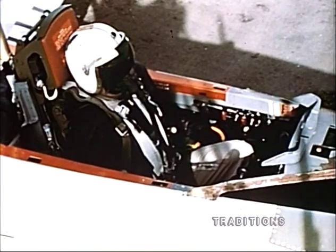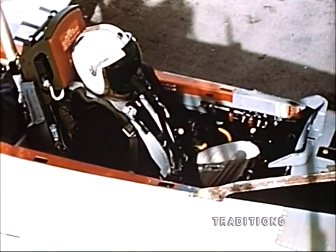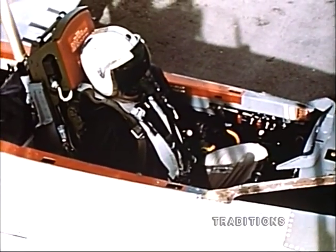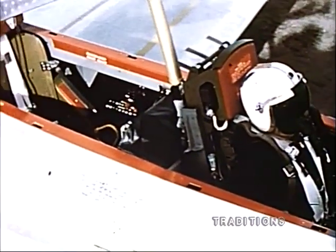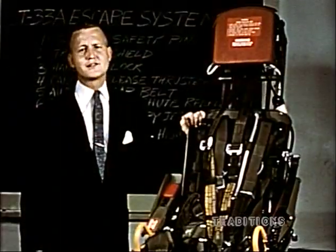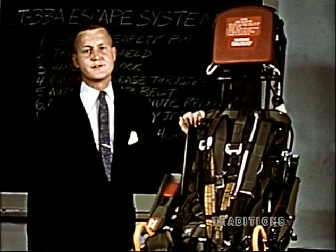The ejection sequence is fully automatic, and from the moment he squeezes the trigger, the pilot could be completely unconscious and still achieve a successful bailout. Of course, the escape system functions identically from both front and rear seats. And now let's take a look at some of the design details and safety features of this system.